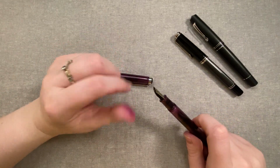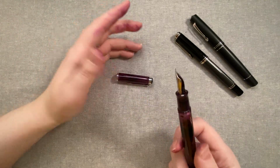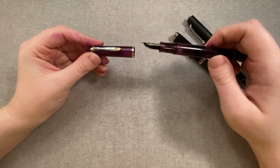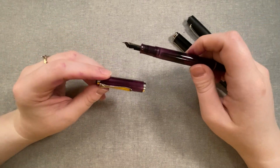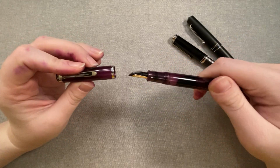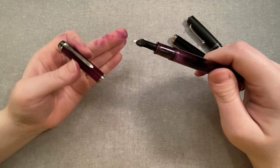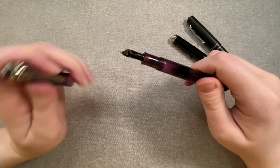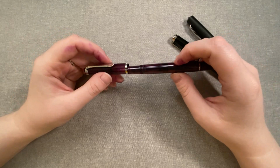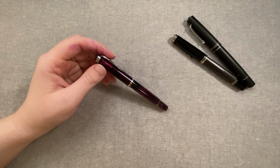So I screwed it in the section and it fit perfectly. It fits fine into the section. The main issue was the cap. So I very slowly inserted this into the cap and I literally had this part of the pen in my ear as I was turning because I was trying to hear if the tip of the nib was scraping against the cap, and I didn't hear any grinding or anything. So I feel it's okay. The nib is riding fine.